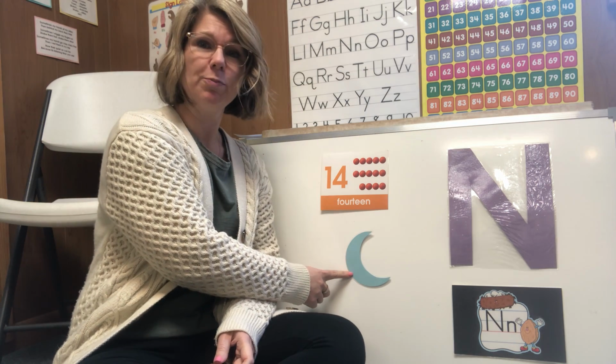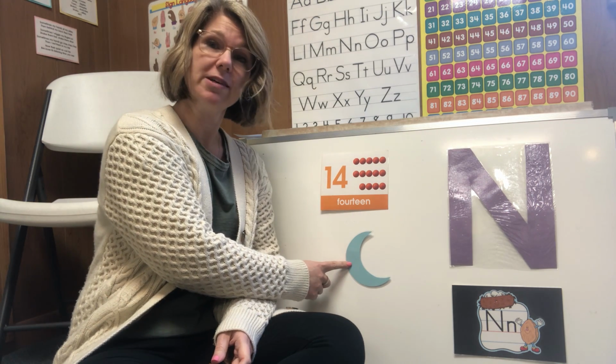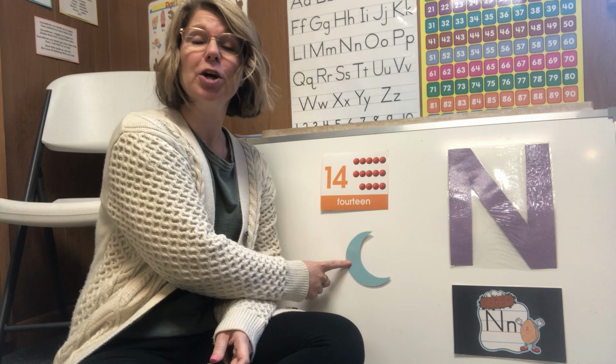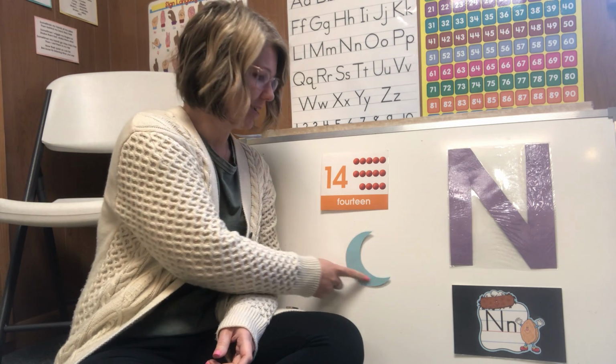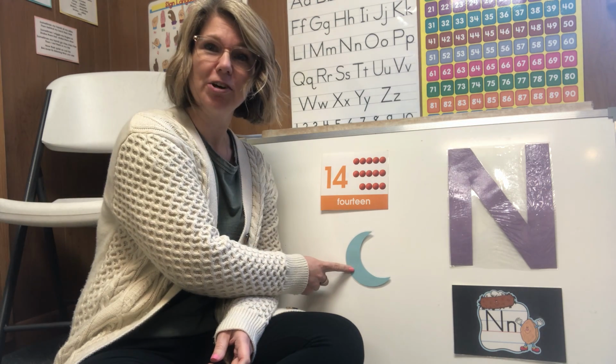But we do have a new shape this week. This is our new shape right here. Do any of you know what this shape is? This is called a crescent. It looks like a moon, doesn't it? Or a banana. The shape of a crescent.